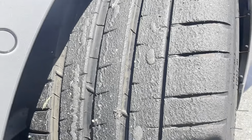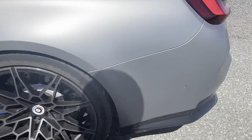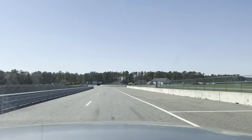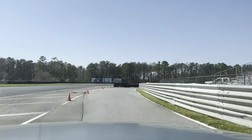Okay, here we go, fresh off the track. Definitely getting some heat in the tires. Seems to still be wearing evenly. Let's check the back out. There you have the tires. It's a beautiful day for this, man. I love it. Not too hot, not too cold. Just perfect if you ask me.